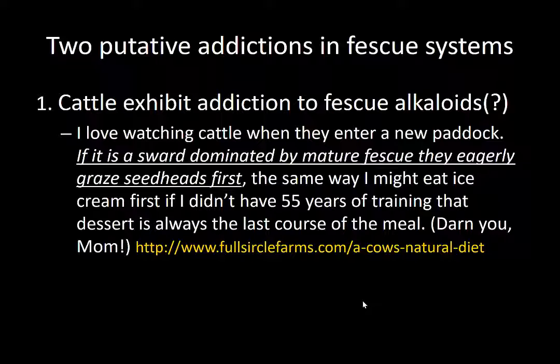I was trying to find an image of cows eating seed heads, and I came across this quote where it said, "I love watching cattle enter a new paddock. If its sward is dominated by mature fescue, they eagerly graze seed heads first." Now maybe they like the carbohydrates, or maybe they're getting a hit. This is, in my mind, not the real addiction problem with fescue-dominated systems.